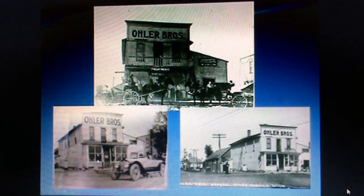And this is one of my favorite photographs of the Oler Brothers store with a 1920s vintage roadster heading out to the lake, perhaps. And there you can see the scale again.